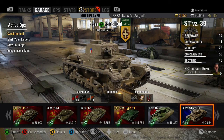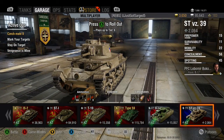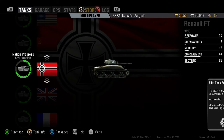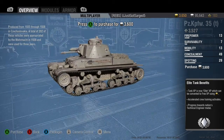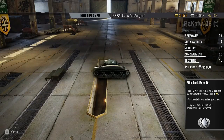I have the tier 4 already, the STVZ 39, and it looks like a Panzer 38T. You'll be correct in that assumption because they're basically the same tank. Let's go to the German line really quick. Panzer 35T, the 38T. Yeah, these tanks are basically the same. See, they look generally the same. And we're going to go to the next tank, Panzer 38T.